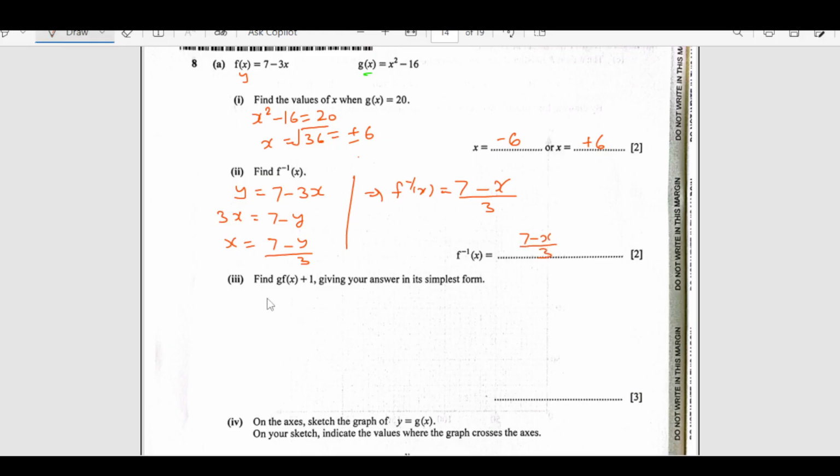Find g of f x plus 1. G of f x. So first of all, substitute the value of f x, which is 7 minus 3x, plus 1. Now g of this, we have g x. So replace this x by 7 minus 3x. So this is 7 minus 3x squared minus 16 plus 1.